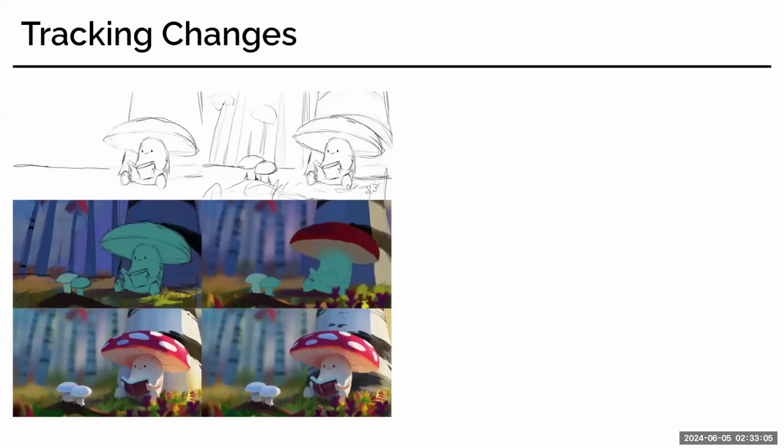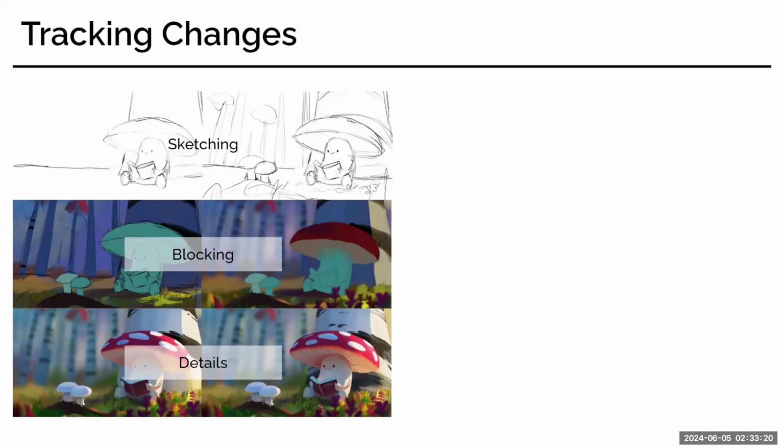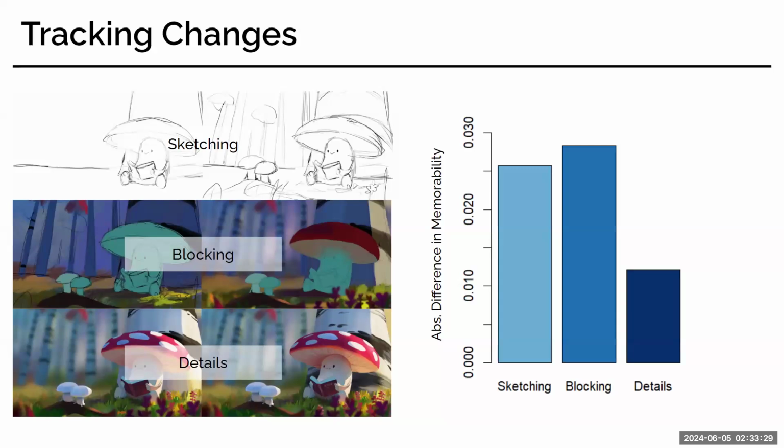We also looked at all the different changes that happened throughout. So we had 2 artists work together and literally click through all 2,500 changes that happened to every single one of the artworks and categorize them as either sketching, blocking, or details. Sketching and details are pretty self-explanatory, but blocking is basically just filling in. And they had to agree on every single one of those labels. We saw that blocking produced the greatest change in memorability on average, and it was also the most frequent type of change. So blocking here is really a driver of changes in memorability, as opposed to details, which unfortunately doesn't do much. Not surprisingly, because it's pretty hard to tell the difference between these two.